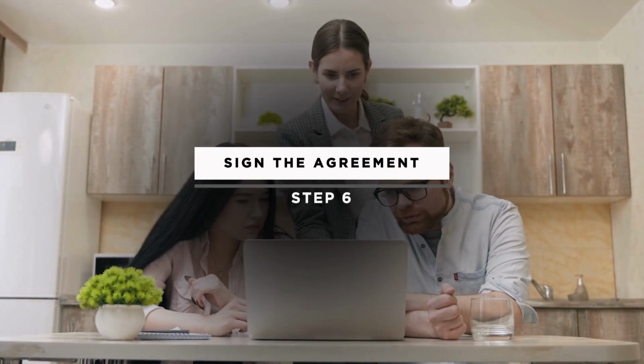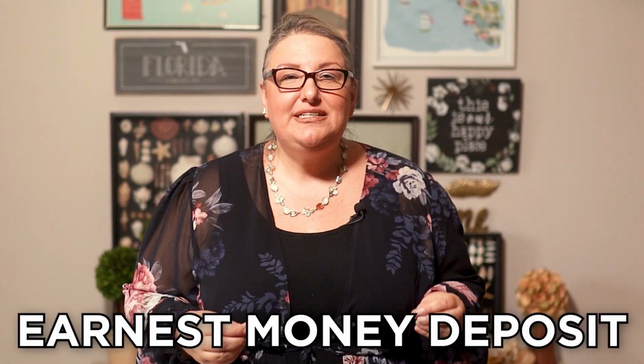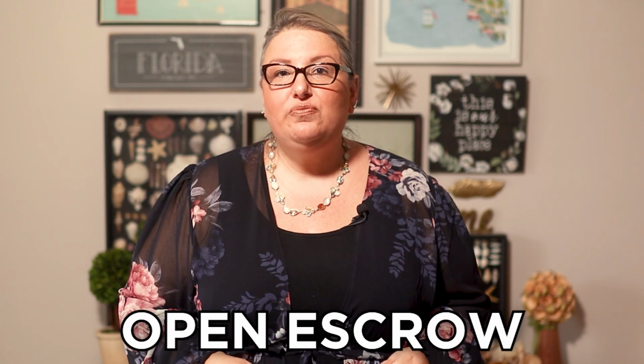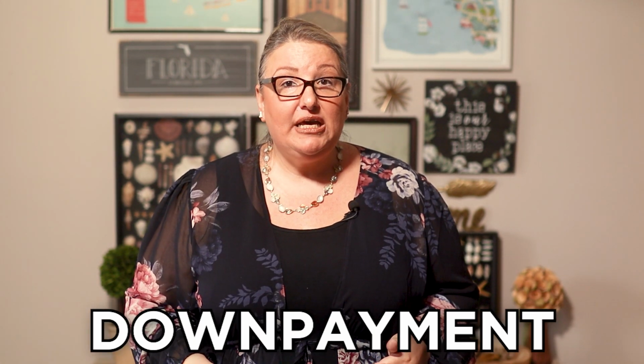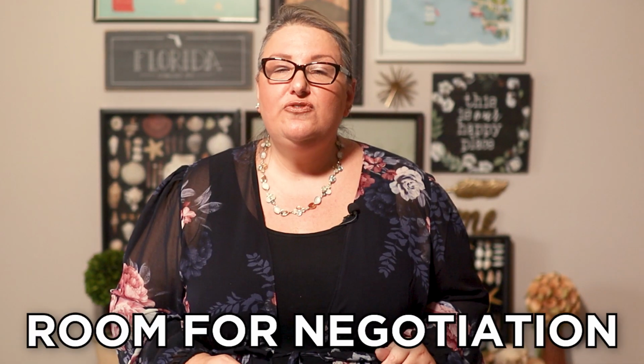Once you are completely comfortable with the purchase agreement, the next step is signing it electronically. Following this, the builder will request an earnest money deposit to open escrow, which will be applied towards your down payment. Earnest money deposit amounts can vary by builders, ranging from $5,000 to $50,000 for spec homes and over $150,000 for semi-custom homes. This can be a flat fee or a percentage of the purchase price. Remember, there's room for negotiation, so don't hesitate to discuss with your agent who is a new construction specialist.